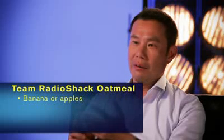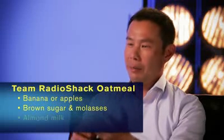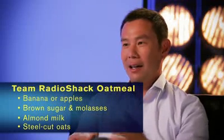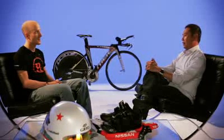We always started with a big bowl of oatmeal every morning. And that oatmeal had a little bit of fruit in it, typically some bananas or apples. We made it with some brown sugar, molasses as well, a little bit of almond milk, typically steel-cut oats, and a big vat of it. The other thing that was really consistent in the morning for breakfast were eggs, either scrambled eggs, poached eggs, or fried eggs. And lastly, the last two things that we always had were a thing of just simple white rice.